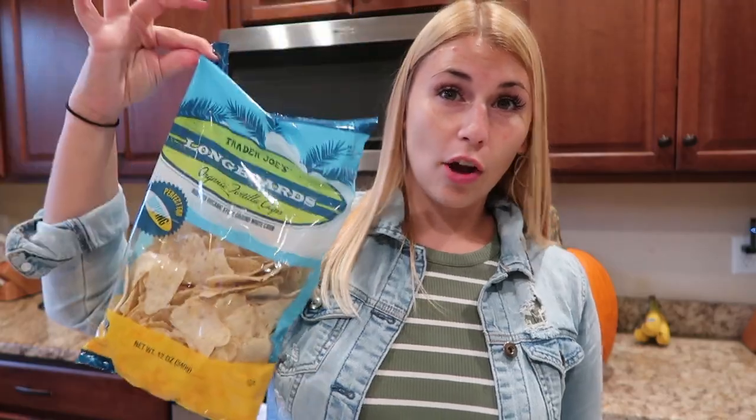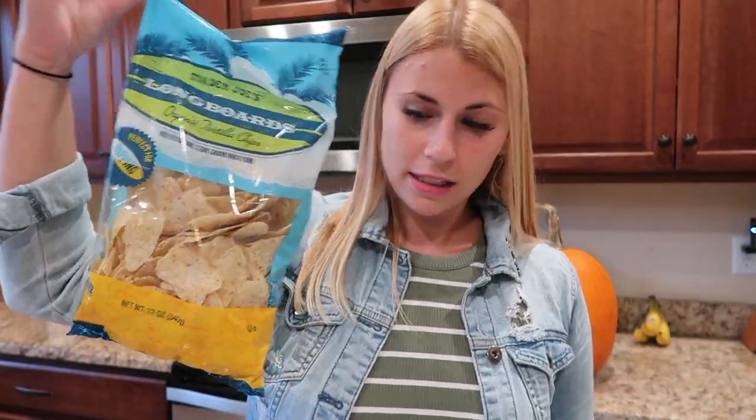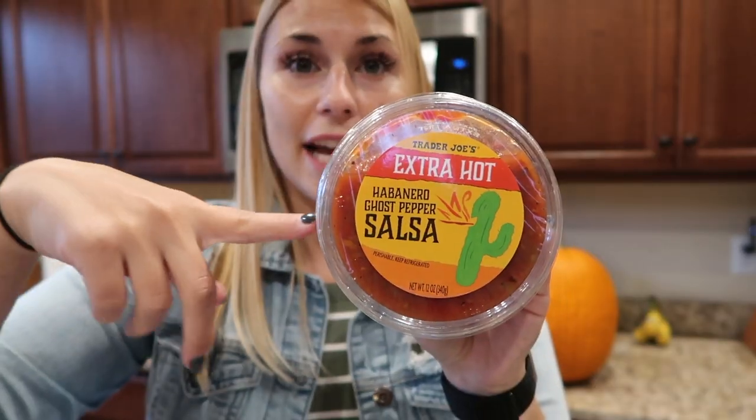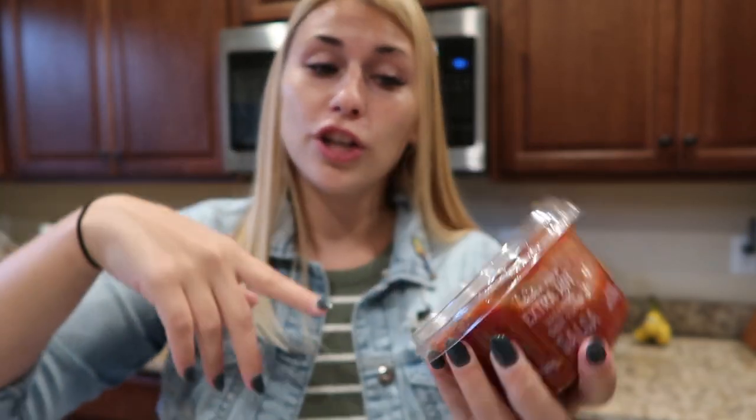So I think that it's super, super yummy. We like to eat it with these longboard tortilla chips that Trader Joe's makes. These are really, really good as well. I highly recommend these. Also to eat with those longboard chips, we picked up our favorite salsa. This is the extra hot habanero salsa from Trader Joe's. It's really, really good and it actually is spicy. So I would definitely recommend it. It's super good. If you like spicy stuff, pick this up.